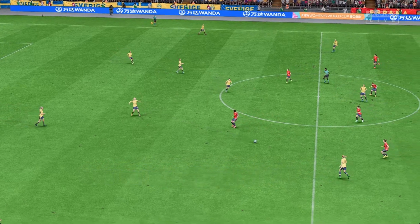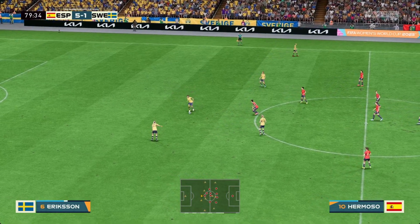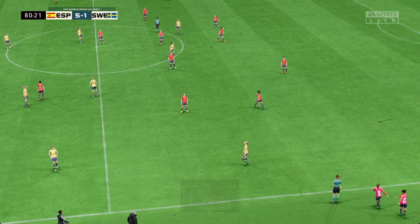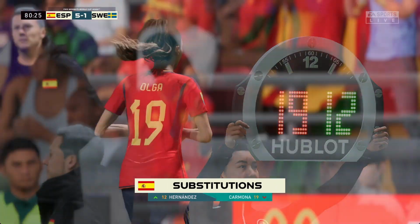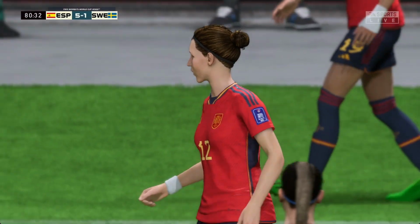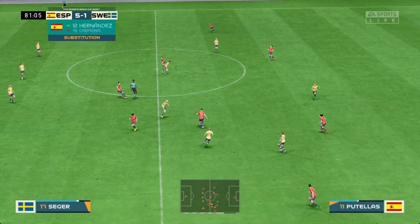Sadly, we have to conclude that this hasn't really been a contest, but all credit to any side committed to scoring goals like this. Ilestet. And out of play, the pass nearly worked out, but not quite. Substitution then. Let's see how it affects the match. Just 10 minutes to go.